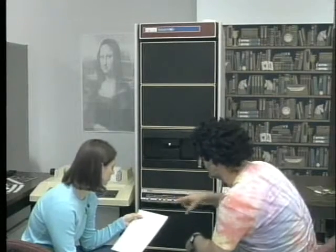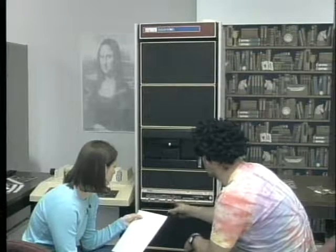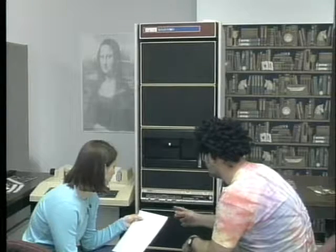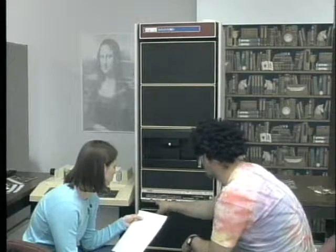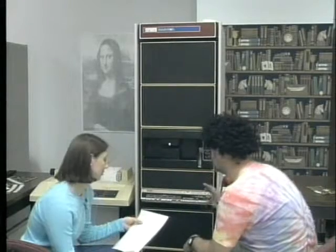Okay, now just read me the next one. 046114. Okay, and put that in the switches and hit deposit. Okay, 020117. Okay, okay. 0000.